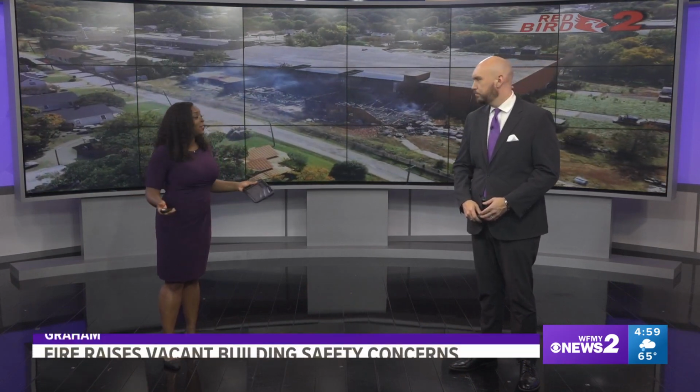An orange glow over Graham last night after an old textile mill caught on fire. In the light of day, the full extent of the fire's destruction is clear. Firefighters from multiple agencies responded to this blaze. They say the building had been abandoned for years, but it was up for sale.